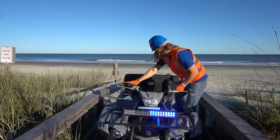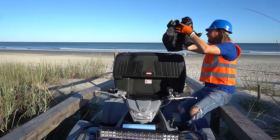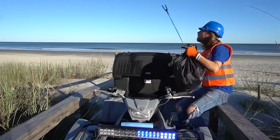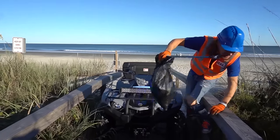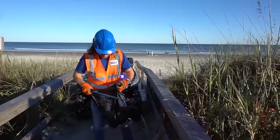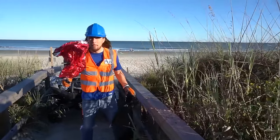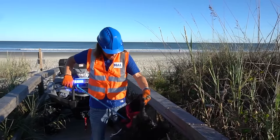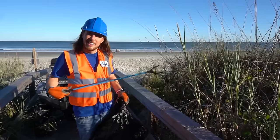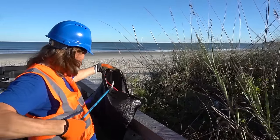Let's see. Reach around the back here. Trash bag. Pick her upper. All right, let's come around the corner here. Wow, check this out. Somebody must have had a party up here. Because look, it's a balloon. Glad I saw that. That could have blown in our ocean. Got that in there, and I'm glad I saw it because look, there's even more stuff up here. We got a lid with the straw in there.